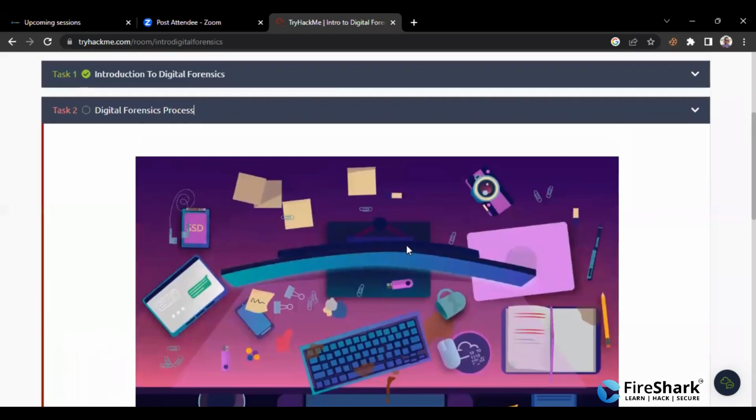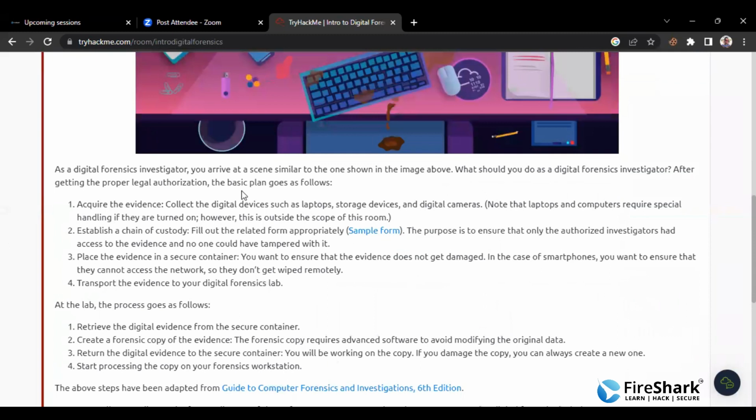Next we will move into the digital forensics process. This process is basically acquiring the evidence. First of all, collect the digital evidence, such as laptops, storage devices, and digital cameras. Next, establish a chain of custody. Chain of custody is the process which documents all the history of custody, like transfer and analysis. This starts when evidence is first collected and ends when the evidence is presented in court. The main purpose is to ensure evidence has not been tampered with or altered. Next, place the evidence in a secure container. We should always keep smartphones in a Faraday bag during the investigation. And next, transport the evidence to a digital forensic lab to investigate.